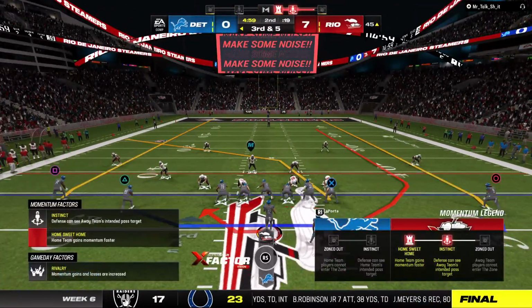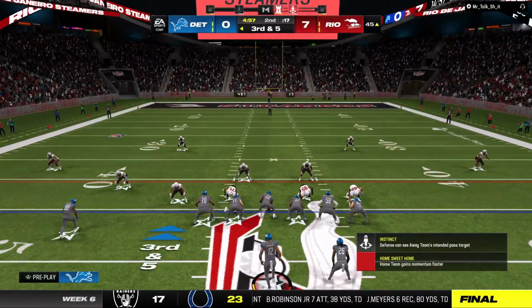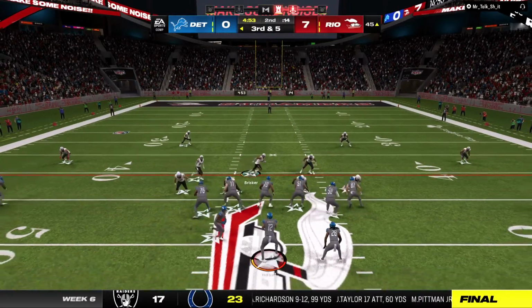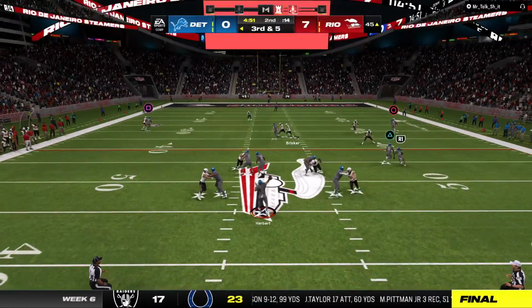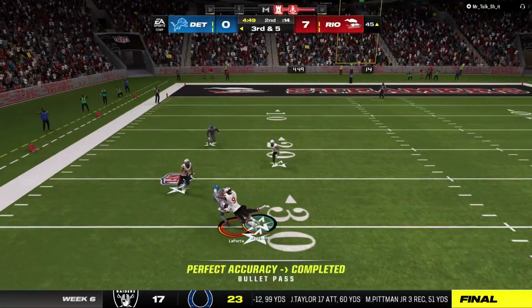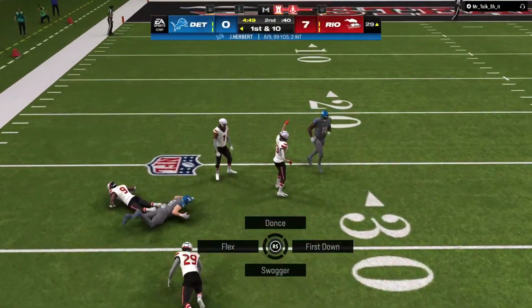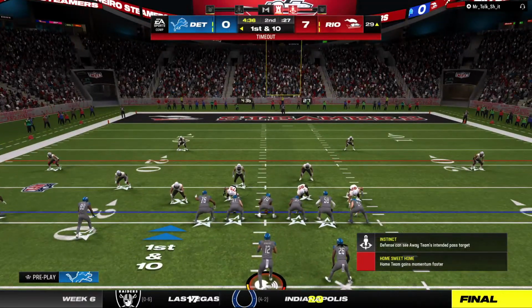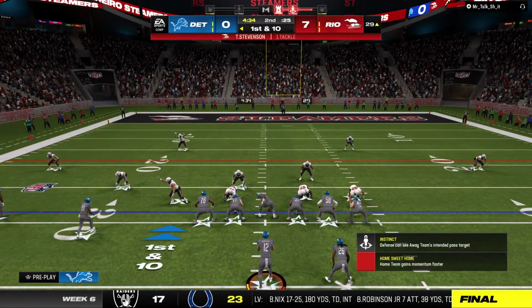They'll need 5 on this play to move the sticks. Here's Herbert. Pass taken in by his big tight end. And he is going to have a Lions first down as they're able to get the third down conversion.